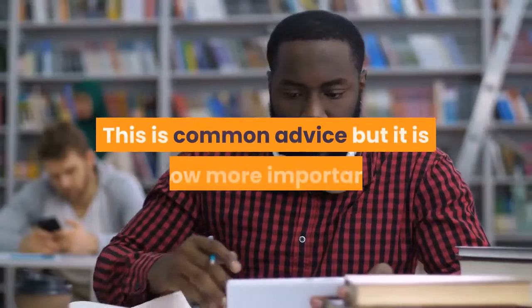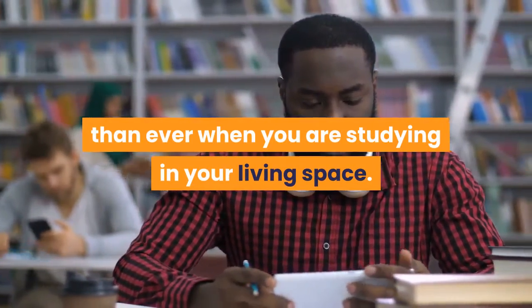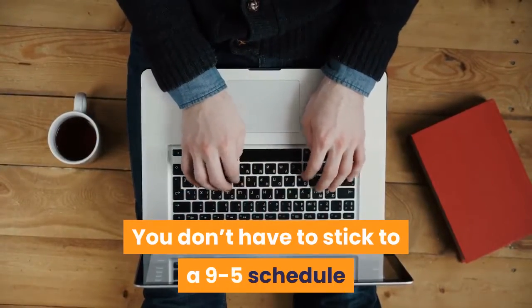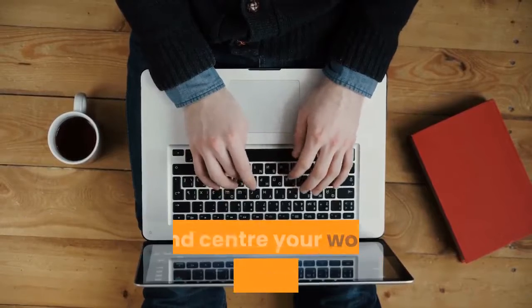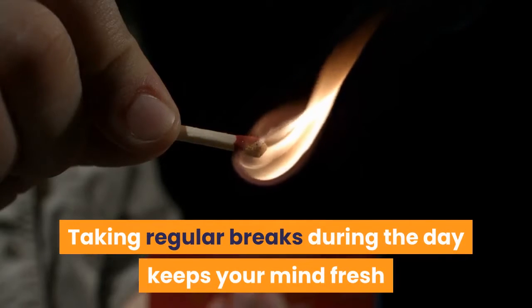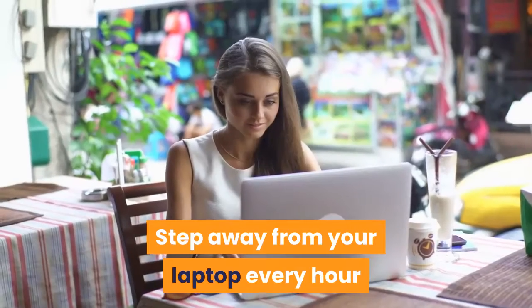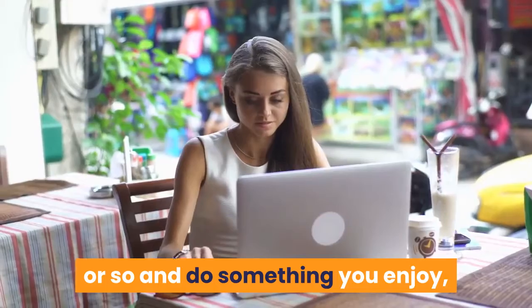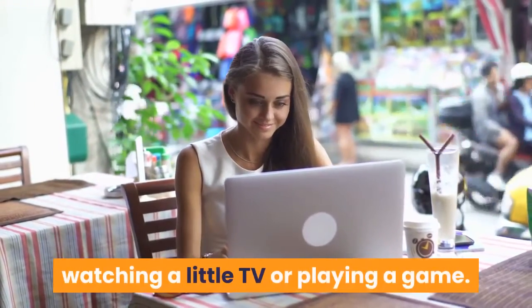6. Take regular breaks. This is common advice, but it is now more important than ever when you are studying in your living space. You don't have to stick to a 9-to-5 schedule if that doesn't work for you, but identify the hours you are most productive and center your work day around that. Taking regular breaks during the day keeps your mind fresh and is one of the easiest ways to ensure you don't burn out. Step away from your laptop every hour or so and do something you enjoy, whether it's reading a chapter of your book, watching a little TV, or playing a game.